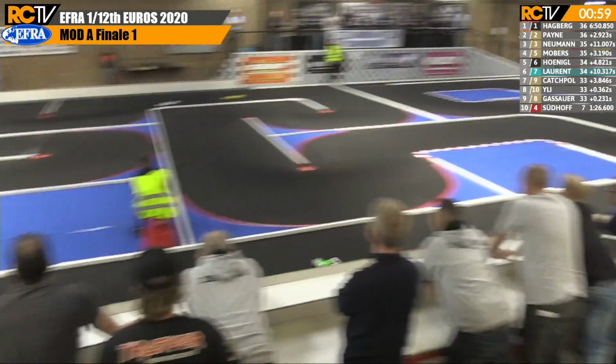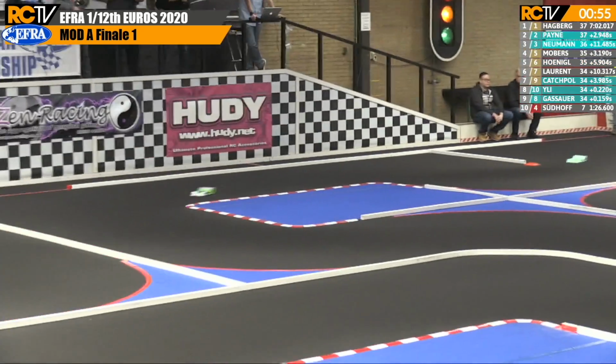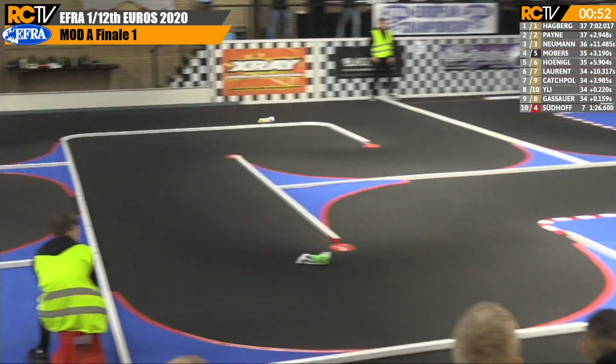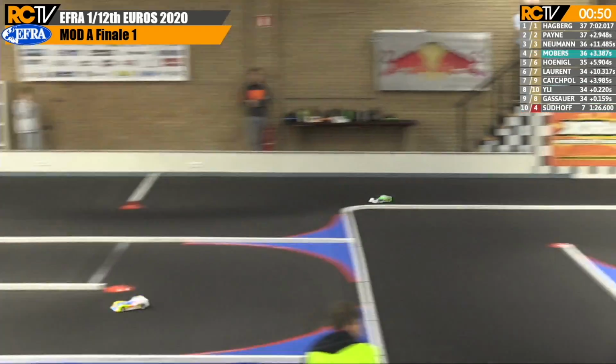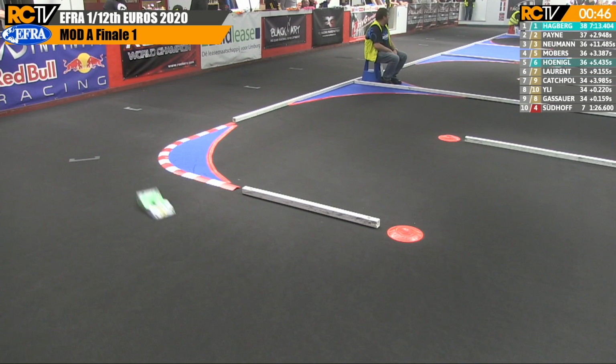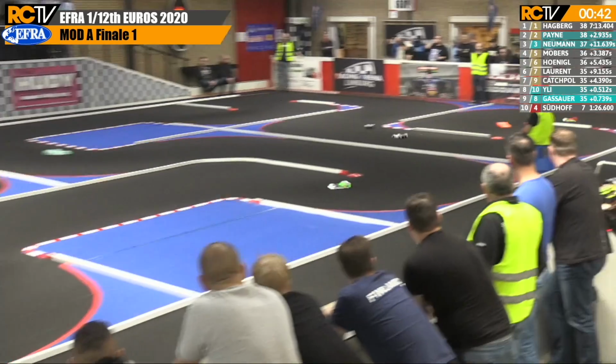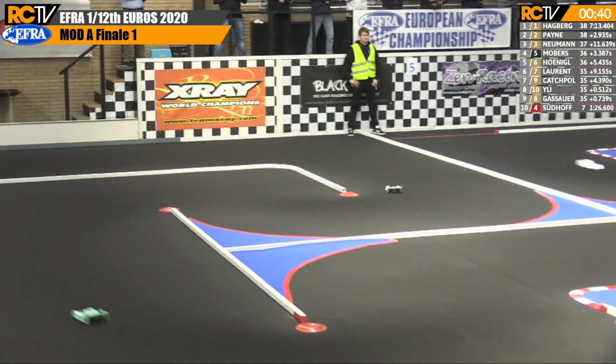That's one in the eye for the rest of the field, that the top two have got that much of an advantage that they can lap the rest of them. So 2 world-class drivers, not exactly going toe-to-toe, but Ollie Payne at least trying to keep Alex Hagberg honest. 45 seconds left. Ollie Payne just less than 3 seconds back.